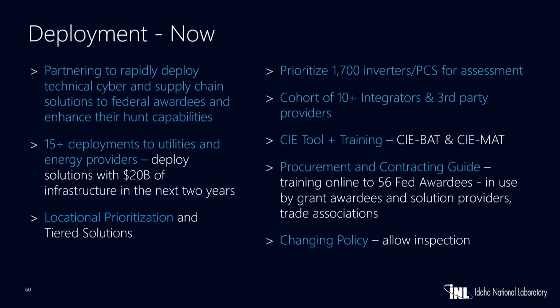We've looked at a CIE tool and training, and I'll talk about that in a second. We have cohorts of integrators working together, the US integrators, to help improve this as well. And then we have policy changes that we've been working on as well, of helping people get to allow that inspection. So we released a procurement guide and contracting guide that says, here's some language you can X out. If you can get the whole country to X that out, maybe we get some power back from those integrators as well. So how to get that in there was really important to me as well.